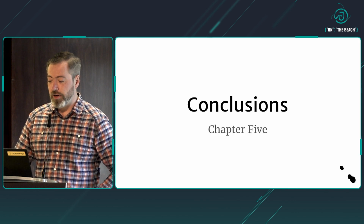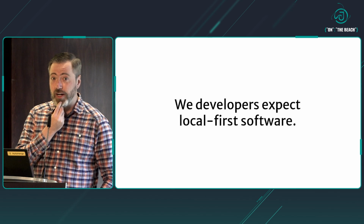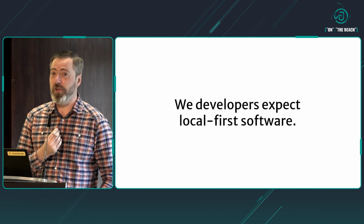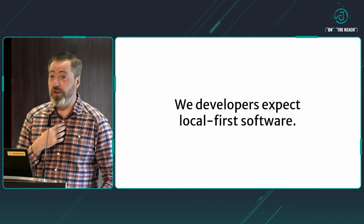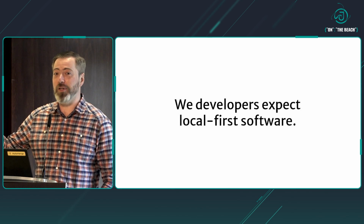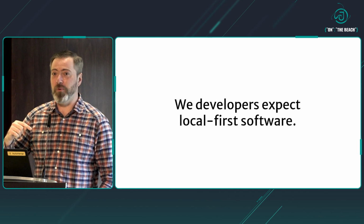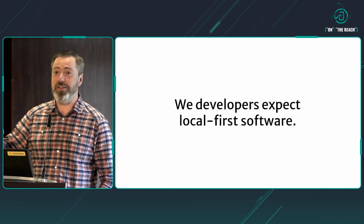I'm gonna wrap things up for you here. The first sort of concluding observation I want to make is that developers are already used to local first software. Okay? You don't, at least I don't, want to live in a world where I have to work on software like I do a Google Doc, where I can't do it on my own, where I have to use the same IDE as everybody else and where everybody else is watching me work.